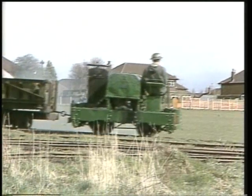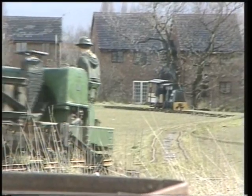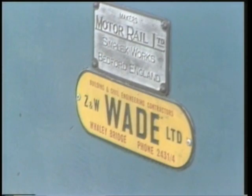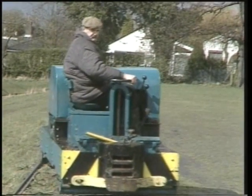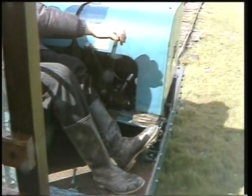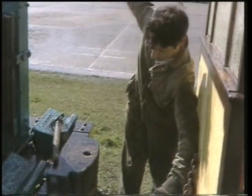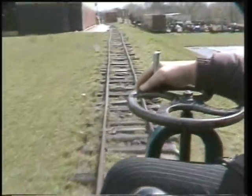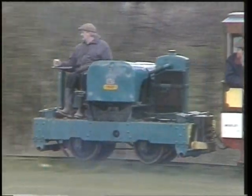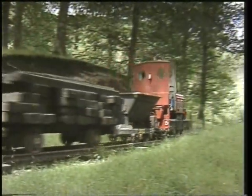Number 7 and number 3 are examples of the highly popular Simplex 20 to 28 horsepower. These four-wheel diesel mechanicals were built by Motor Rail during World War II. Corris, a Motor Rail diesel from 1965, helps with the railway's restoration.